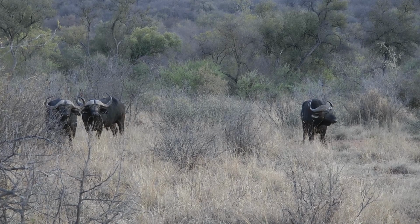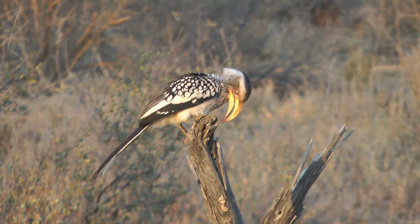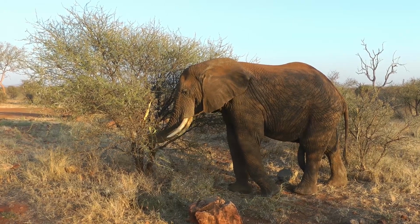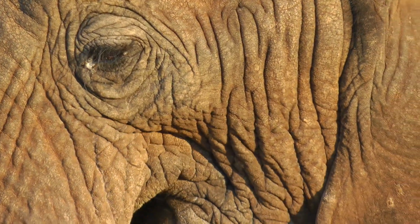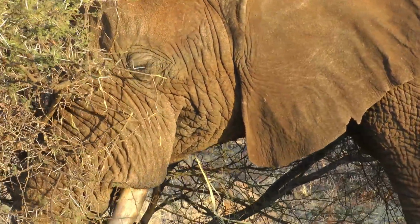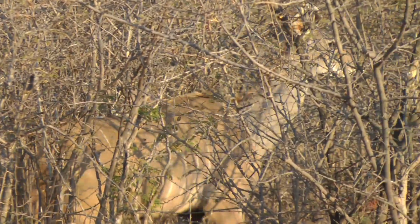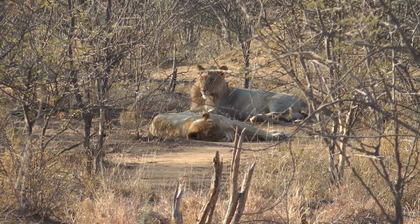The next morning, we spot our first water buffalo guarding their territory near our camp. If these young kudu seem skittish, it's due to the 2 lions sitting around the corner. No need to worry though, as they appear to have eaten well and just want to sleep for the day.